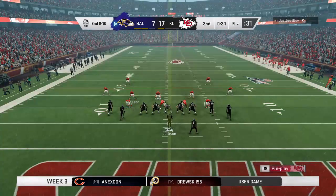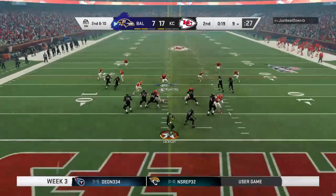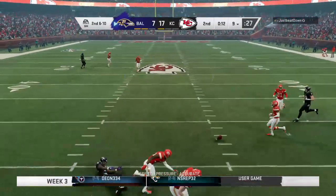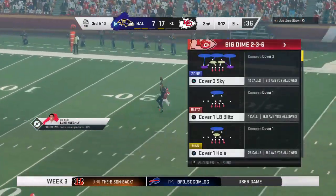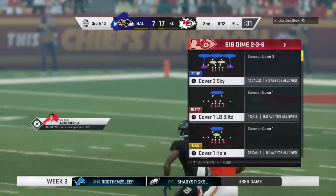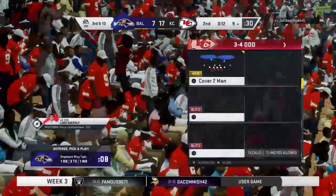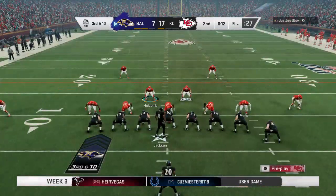So after the incompletion on first, now 2nd and 10. Throwing again, Jackson. And that's going to be incomplete. 12 seconds left. Intended for Marquise Brown. Incomplete. It's 3rd down and 10 yards to go. Now they face a 3rd and 10 after back-to-back incompletions.